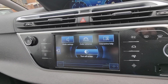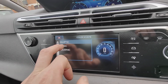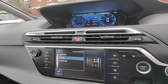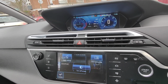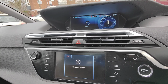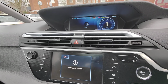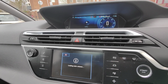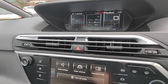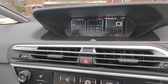Finally, you can then go into your settings. If you wish to change the colour schemes, you can do so, and you can actually also change the display type and personalise the vehicle a little bit more depending upon your individual tastes. Just let that load up for you. As you can see, that's now changed the format of the display, so you can personalise it as you wish.